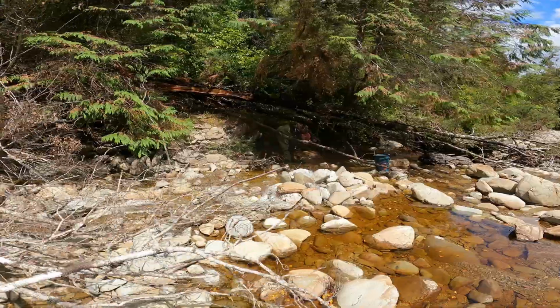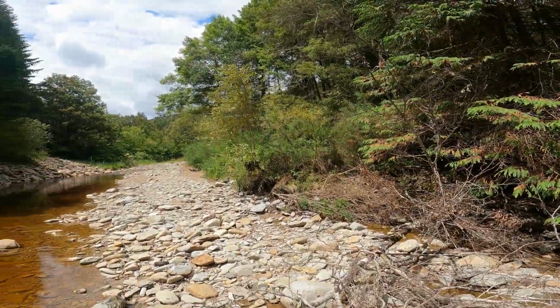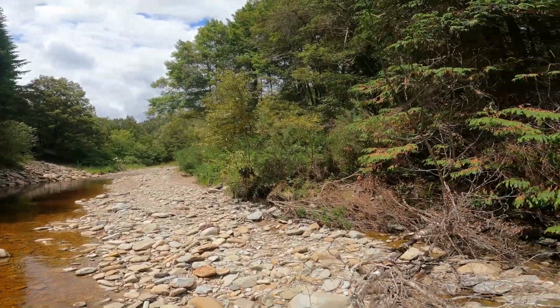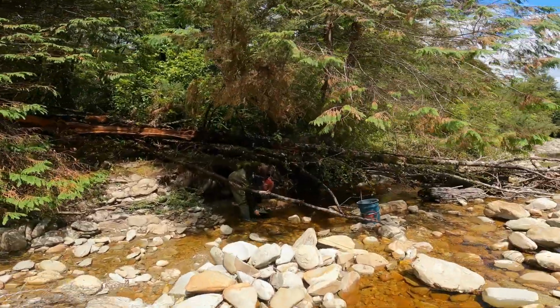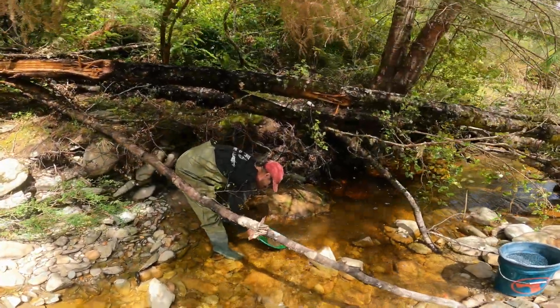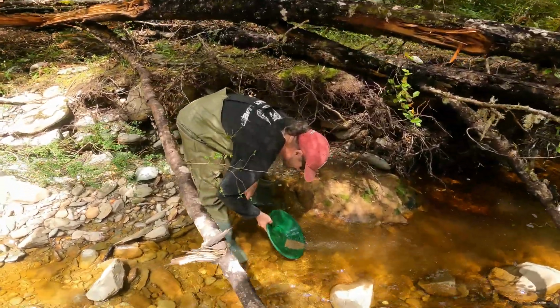Oh, look what I found. Oh, and a big wood pigeon. So I found a Shino. He's smarter than me because he brought his pan with him to have a look down here. All I brought was a camera.